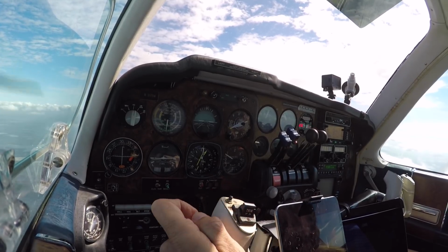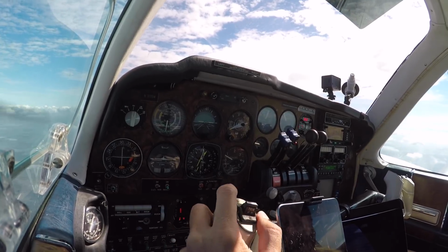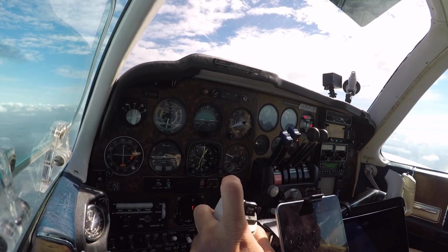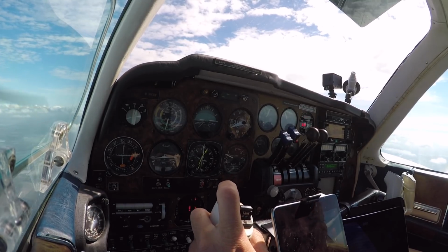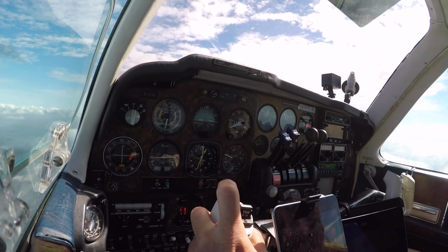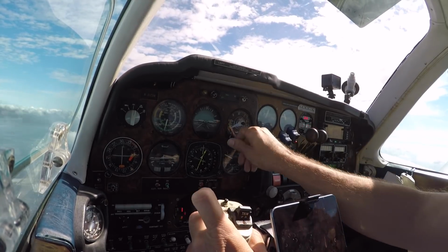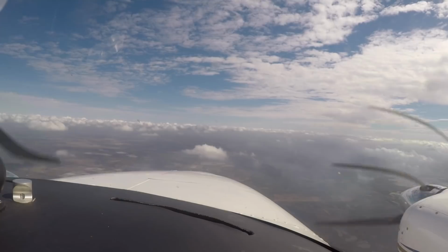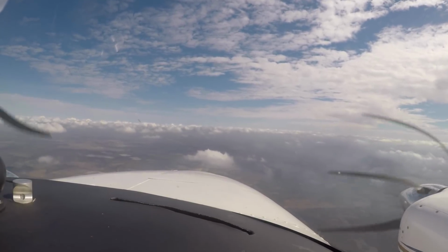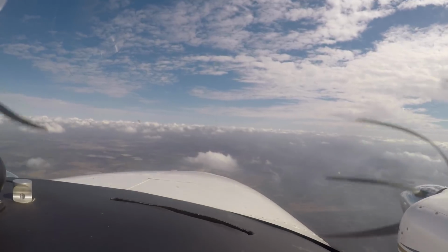Afternoon, Fort Myers approach, 3175 Whiskey, climbing 7000 on a 100 heading. Whiskey Victor, descend and maintain 8000. Descend 8000, Whiskey Victor. Fort Myers 2008. 008. Traffic 12 o'clock, 4 miles southwestbound, descending out of 7000.